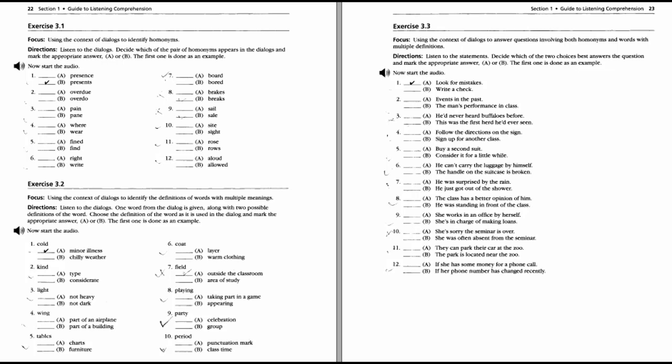Number 3. I understand you had an accident this morning. Yes, I broke a pane in the window upstairs. Number 4. I can't find my coat. Well, I certainly don't know where it is.